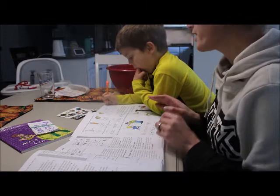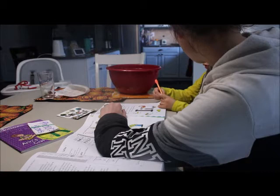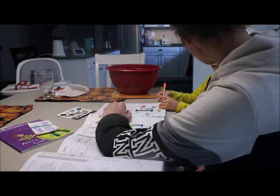So let's review the rules again. What's the first rule about vowels? Every word has a vowel. Yep, every word has a vowel. And what's the second rule about vowels? If there's only one vowel, it makes the short sound. It makes the short sound, that's right.